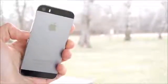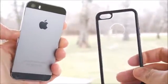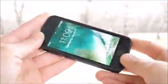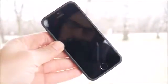Now, in terms of accessories, the iPhone 5S has plenty of cases on the market, and all the SE cases fit as well. So some manufacturers have been bringing cases back to the market because the SE came out, so you have a plethora, an amazing amount of options for cases on your iPhone 5S if you decide to pick one up.